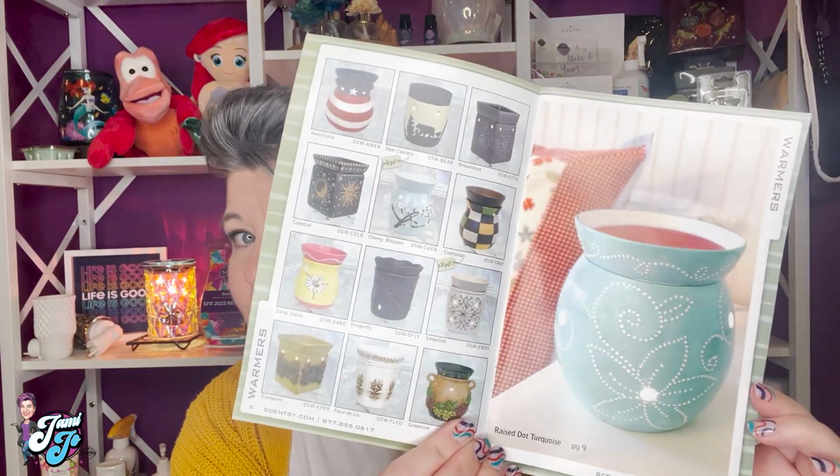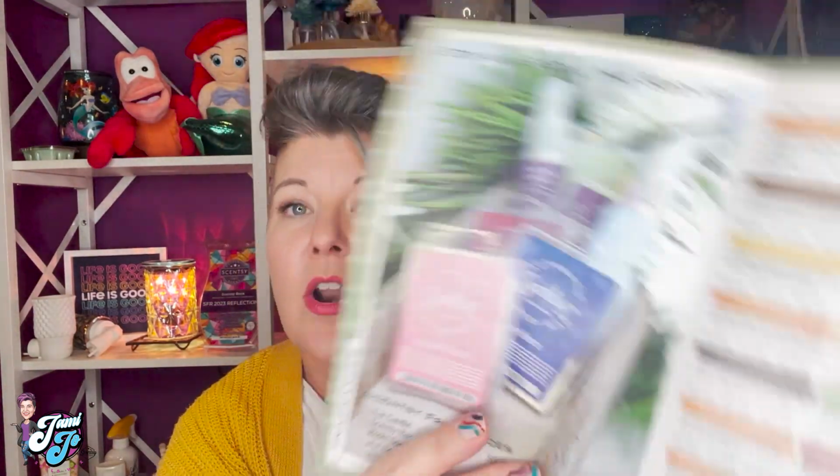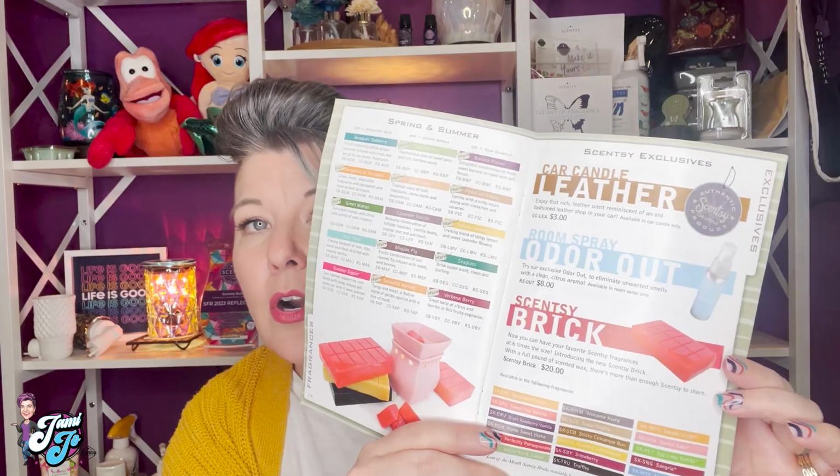These were the fancy ones. Those are the fancy warmers. So a couple pages of warmers, 4 pages to be exact. There were the fragrance layouts just like we have now, but I want you to notice the bars. So they were not that really cool Scentsy shape. They were just like a square. And then there were a couple other items.